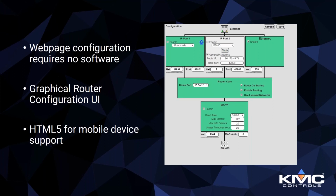So this is what one of the web pages might look like for you with the router. This is going to be the configuration UI. It's a very simple page, but it gives you a very visual explanation of what's happening with your IP ports, your routers, how it's routing, and your MSTP network. You're able to select your baud rate and put in all of those numbers and metrics.